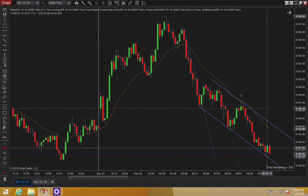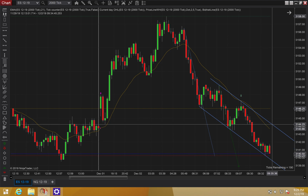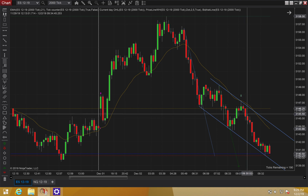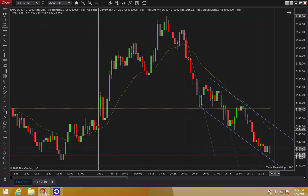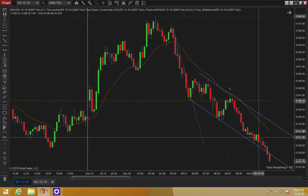Then here's the failed second entry short, but you're so close to the lows, you're not at the EMA or the trend line. It's just too aggressive to take it. Even though it worked, that's not where you want to go short. So I skipped that one for sure.